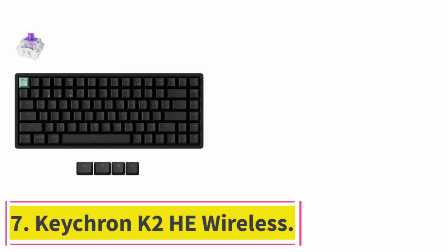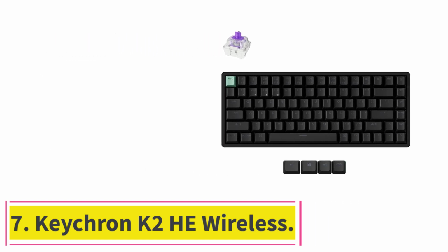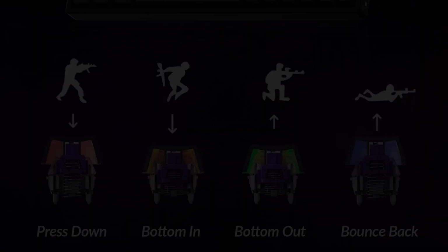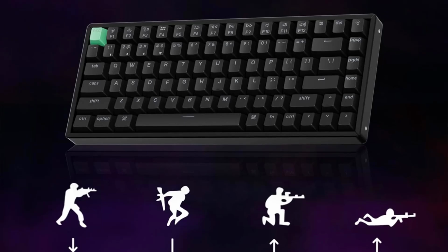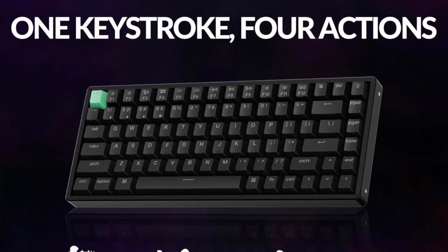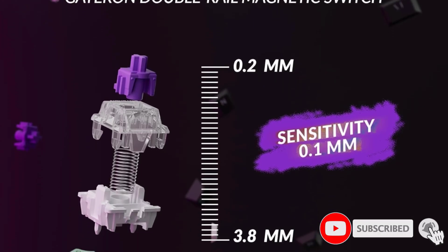At number 7. Keychron K2 HE Wireless. Another winner from Keychron, the K2 HE Wireless delivers the customizability and quick response of a rapid trigger keyboard in a compact, affordable package. It has all the features you want from a rapid trigger board, along with wireless support.